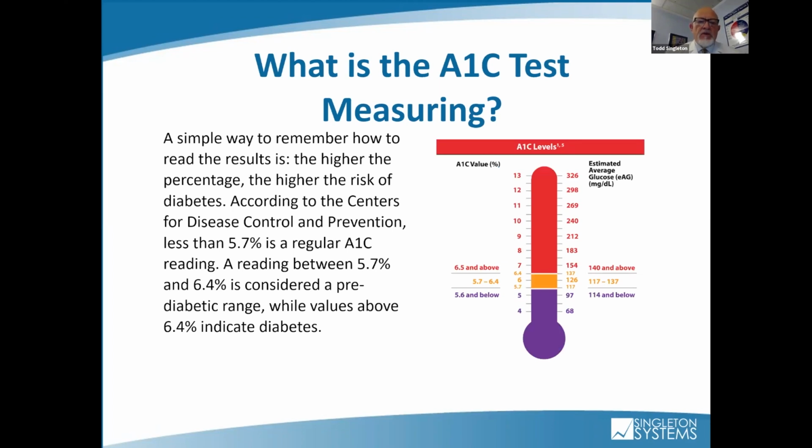A simple way to remember how to read the results is the higher the percentage, the higher the risk of diabetes. According to the CDC and prevention, less than 5.7% is a regular A1C reading. Okay, you see it there in the yellow. A reading between 5.7 and 6.4 is considered pre-diabetes, while values above 6.4 is diabetes.